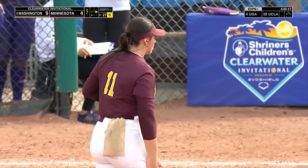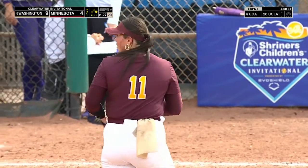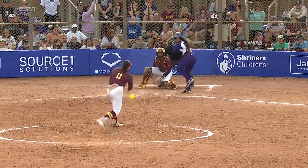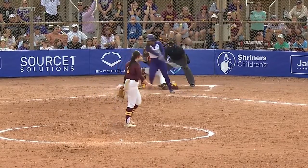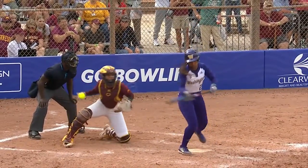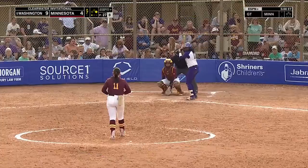When that ball comes in and it looks like it's going to sit belt high, it's usually going to be a big swing. But because she's able to take some velocity off, the swing is already through the zone before the ball reaches it. Great pitch for Schwartz.